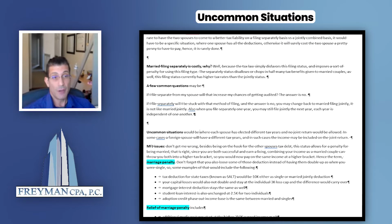Some uncommon situations when dealing with filing would be where each spouse has elected a different tax year. I'd never heard of it until I looked into it. If I account for everything on the calendar year, and my spouse accounts for everything under, let's say, a British year, from April to April, then that would be an issue, because they have to coincide. But again, uncommon situations, so not much to talk about.